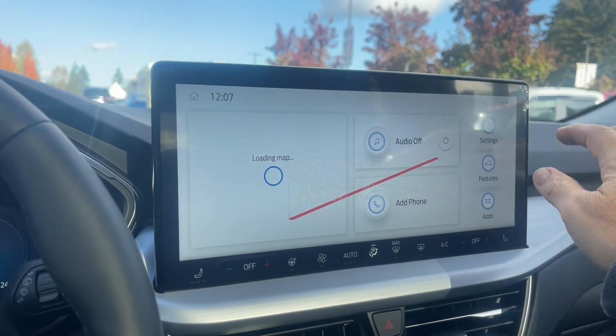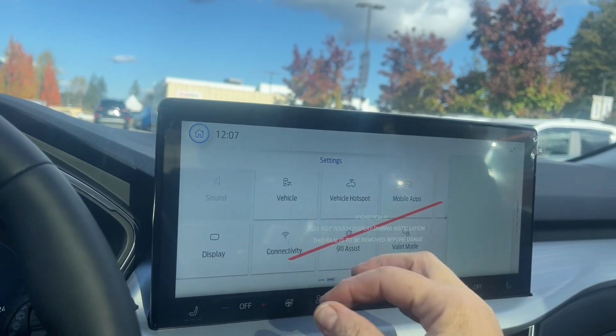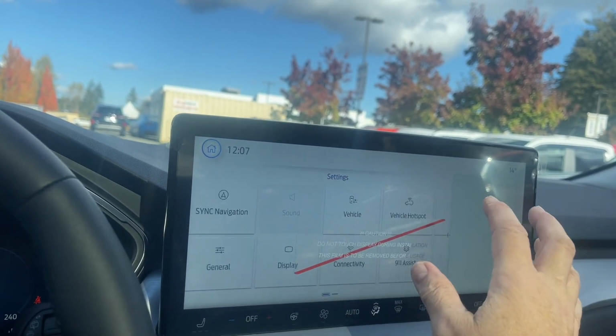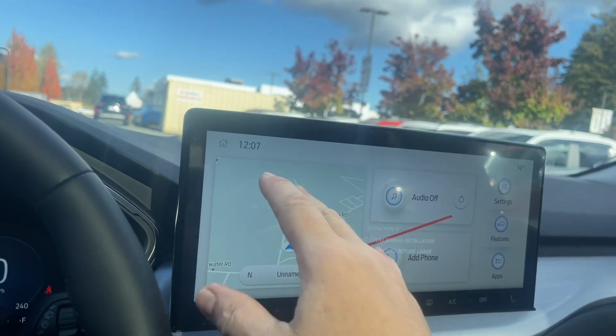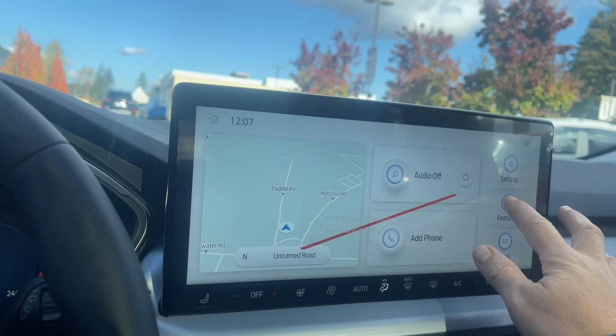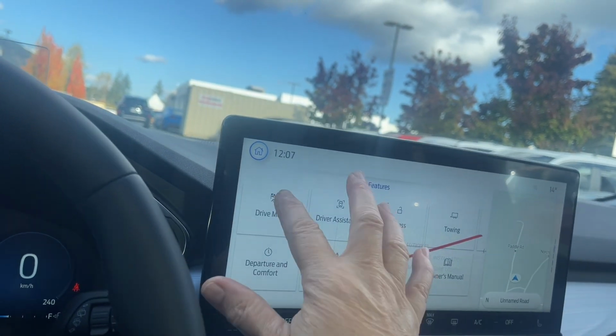And we can go into settings. We're going to see the different options. We can change the look of the display screen and slide through for wherever we want. These all have submenus. And we can go back home. And then again, we have this menu. Our map is loading. And we can also go into features because we have the navigation area, that's why the map. We also have the drive modes.